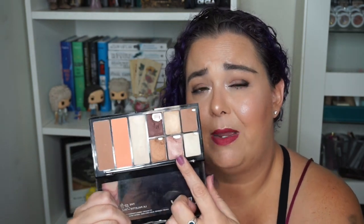The only shadow I did not hit pan on, and I was very close, was this gold color. This purple took a long time to build up to darken up anything. This rose gold is really pretty, so I may try to depot this before I get rid of it, but I have other rose gold, so I probably don't even need to do that. The quality on this was just not fantastic. I feel better when my collection's smaller, honestly, so I might get rid of those two palettes.